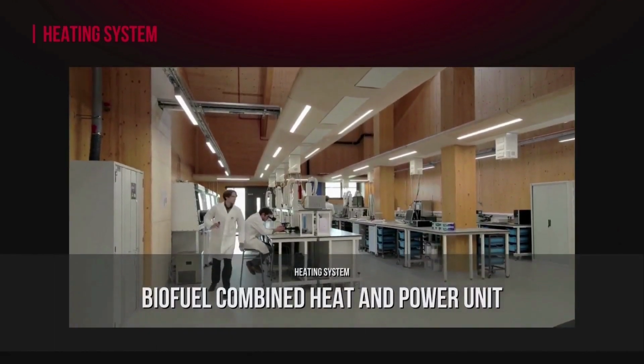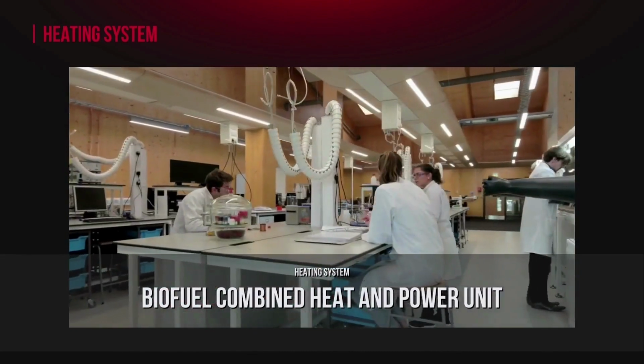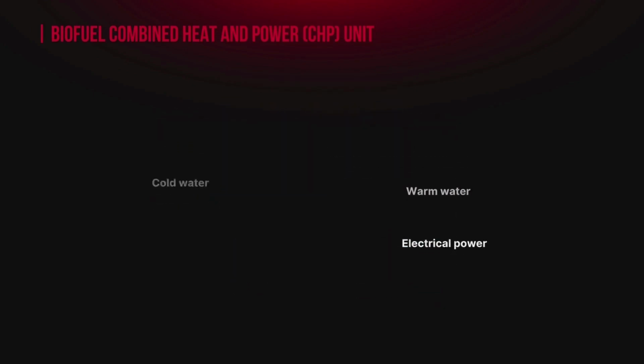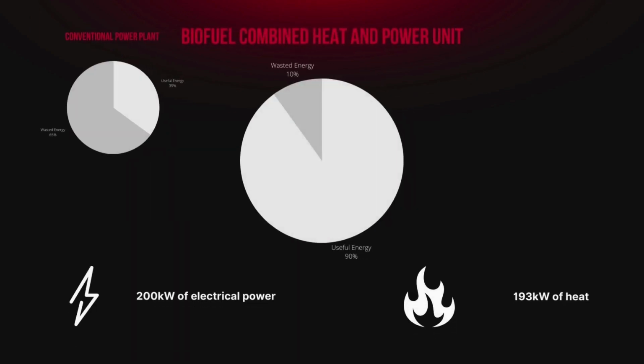Next is the heating system. The building used a biofuel combined heat and power unit to warm up the spaces, with a gas fire boiler as backup. Combined heat and power plants use the waste heat from electricity production for heating purposes. A conventional power plant only uses 35% of the energy and 65% will be wasted. However, combined heat and power plants optimize energy use.